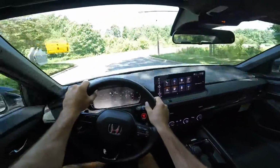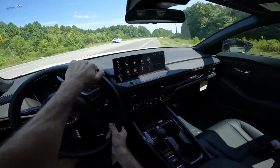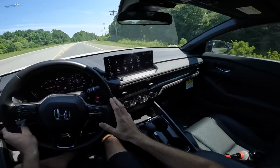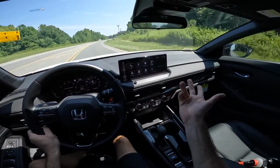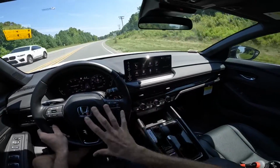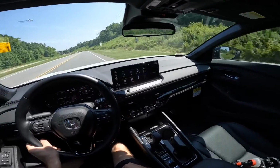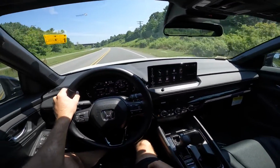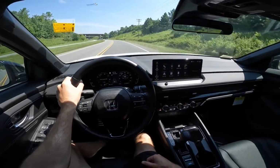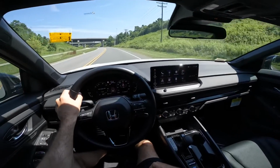It's a nice vehicle. Not a whole lot to talk about because it is a simple sedan, but I don't mean that in a bad way. If you're not looking for all those extra bells and whistles, you get reliability, you get fuel efficiency, you get an easy to use pretty much everything, and you can drive it every day. So it's really hard to knock it for any of those reasons, especially for the price tag. But that is going to wrap it up for the 2023 Honda Accord Hybrid Sport.